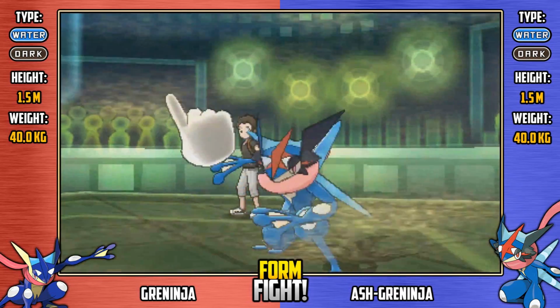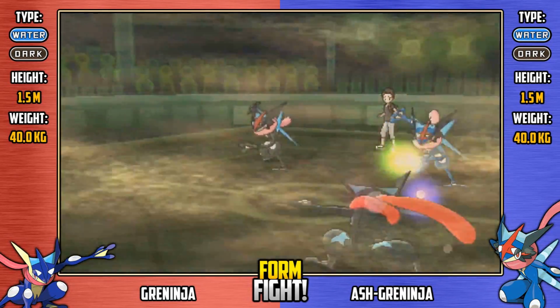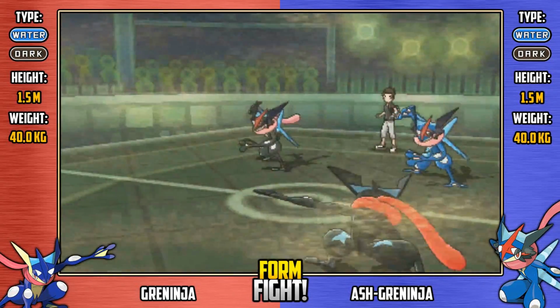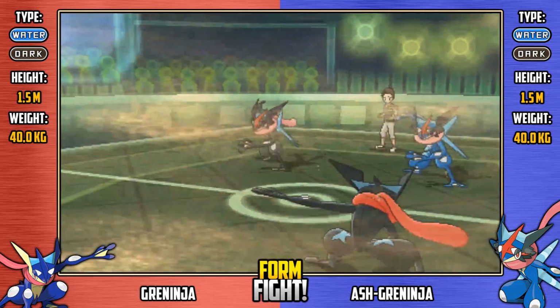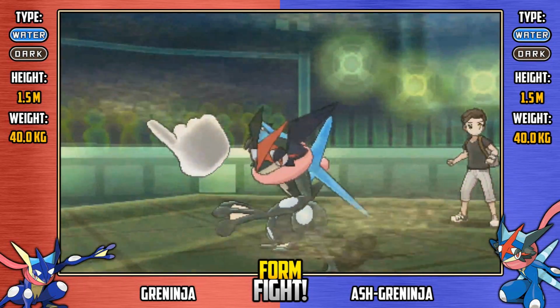We see the regular Ash Greninja shake off the confusion once again, go for Confuse Ray, so it's going to confuse its opponent. Turnabout is indeed fair play. Lovely, lovely, lovely. Not for the regular Greninja team, of course. It's very, very bad for the regular Greninja team.